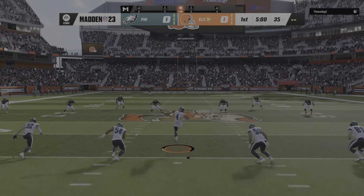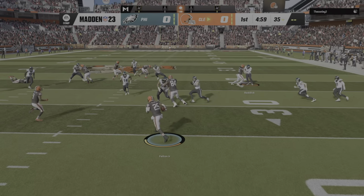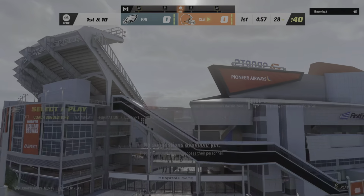Jake Elliott ready to get this one started. And off we go from Cleveland. A short kick taken at the 18. And they will wrangle it down a couple yards shy of the 30.